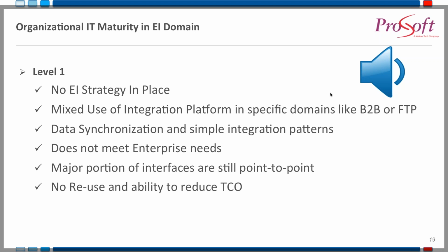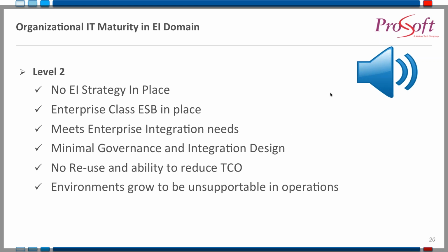That's the major difference here, and that results in a lot of point-to-point. Of course, they will never be able to reuse and bring down the cost of this domain. At level 2, an enterprise would have adopted an enterprise class ESB, a large enterprise class platform from IBM, Software AG, TIBCO, MuleSoft. Many of these platforms provide extensive capabilities that meet your enterprise integration needs.